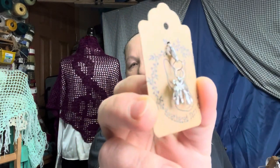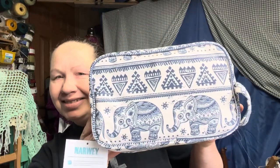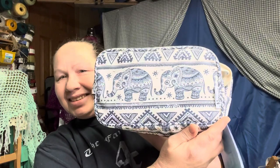See if I can get it to quit moving here. But it's a beautiful elephant stitch marker. Thank you so much for that. As well as, check this bag out, y'all. It's got elephants on it, and it's that darker blue on cream. Oh, it's so pretty. Love it.